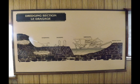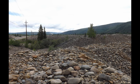The mouth of Hunker Creek yielded up to 800 ounces a day. Over the years, several dredges were digging in the area and changing Dawson's landscape. Dredge number 4 ended its operation on Bonanza Creek in 1959.